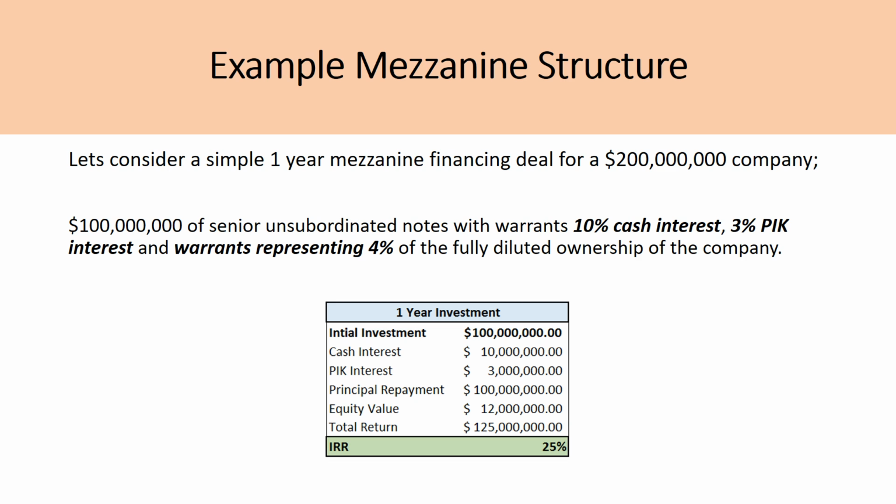And so look at that structure. There are 3 different layers, 3 different ways. There are current and deferred payments. So the current would be the 10% and the warrants themselves, and then the deferred would be the PIK itself. And the way it's structured, it can be quite easy for the business to meet the current payments, whereas later on they have to really react and pay the deferred payments. But for the mezzanine investors, if things do go right, they realize an internal rate of return of 25%.